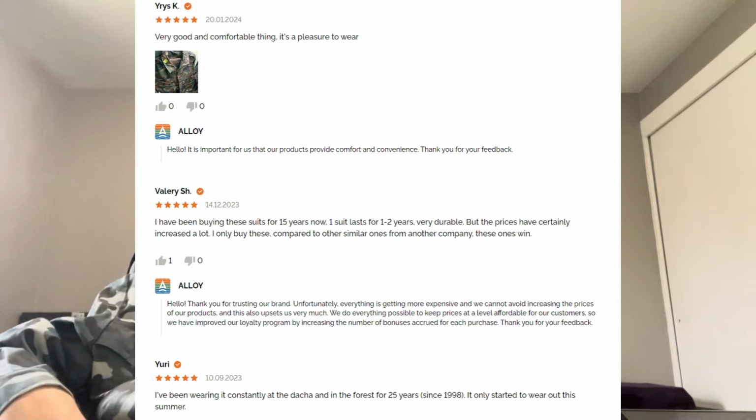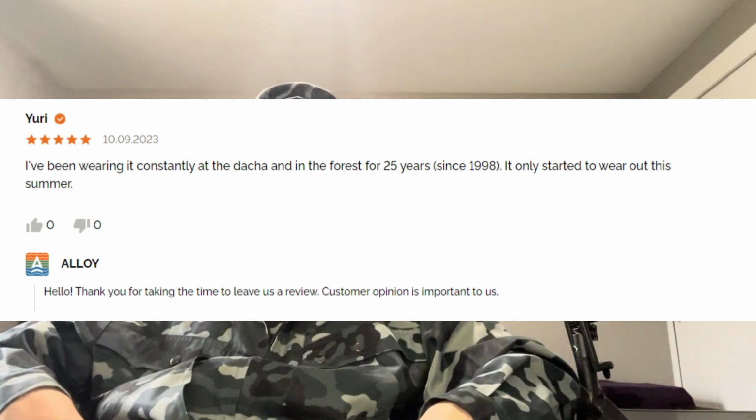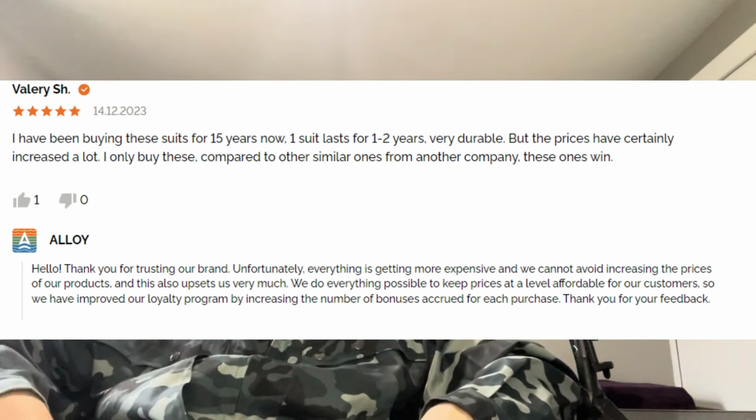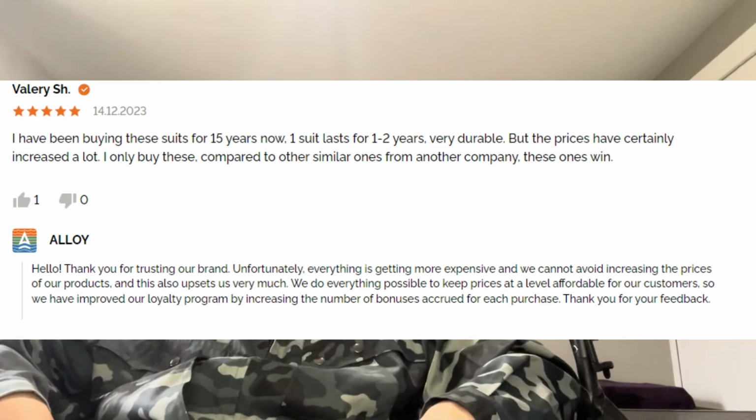Reading reviews, it seems the suit is highly regarded by outdoorsmen in Russia. One reviewer said he has used his suit for over 20 years. Another wished they weren't so expensive and remembered a time when the Splav suits were cheap. Splav responded saying they have to raise prices because the materials are getting expensive, which isn't unique to Splav, but it's still worth mentioning.